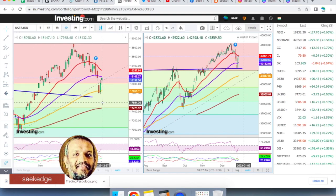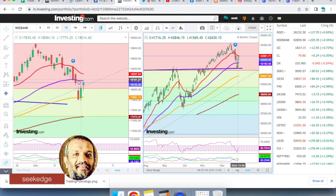Quickly looking at where we are on the daily charts of Nifty and the Banknifty, we are exactly at a resistance zone, the 50 DEMA, and here it is the 20 DEMA on the Banknifty. So the bounce up is good, it is gained, but it has just stopped right below a resistance zone. That's what we're going to analyze and see.